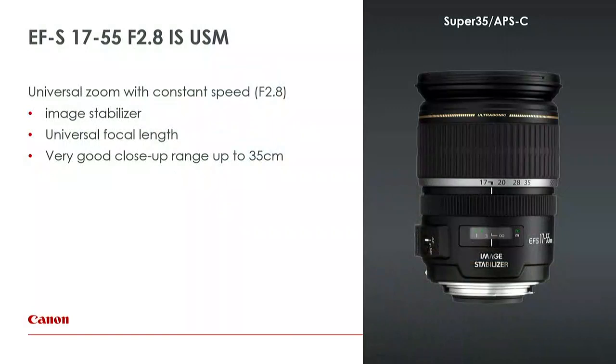The next one is the EF-S 17-55 f/2.8 IS USM. That's a universal zoom with constant speed, 2.8. It's got an image stabilizer, universal focal length, and a very good close-up range up to 35 centimeters.